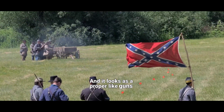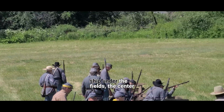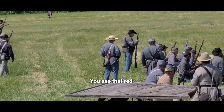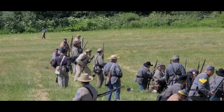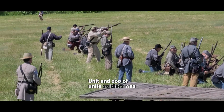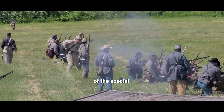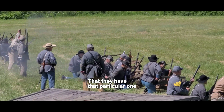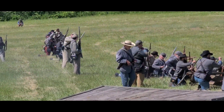And it looks as though the guns are being deployed under the fields. The centre of the Union line. Oh, look at that. You see that red in the centre of the Union line? If I'm not mistaken, that's a Chasseur unit. Chasseur and Zouave units. Elite soldiers, in very fancy flamboyant uniforms because of the special training and skills that they have. That particular one is not as flamboyant as some uniforms.